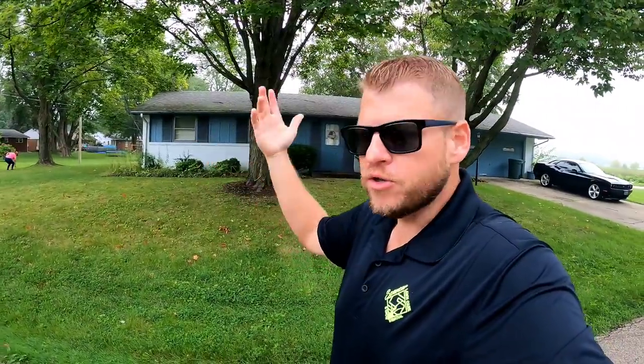Like if you live in Washington, D.C., they have the little small fenced in front yards. Other bigger metro cities, or whatever you wanna call them, have a lot smaller yards, so you can take advantage of that.